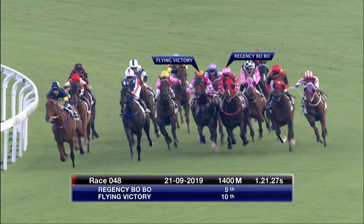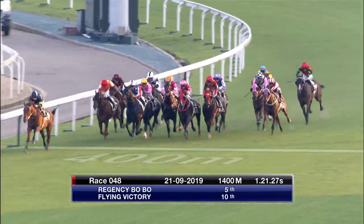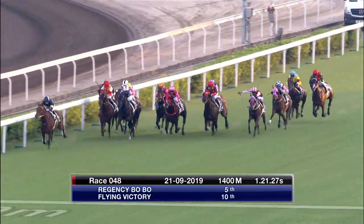Regency Bobo has barrier 1, has the top weight to carry. Flying Victory on this occasion, he wobbled around the home corner after being forward and then dropped out. But he does have an engine, but he's obviously a little bit precious.